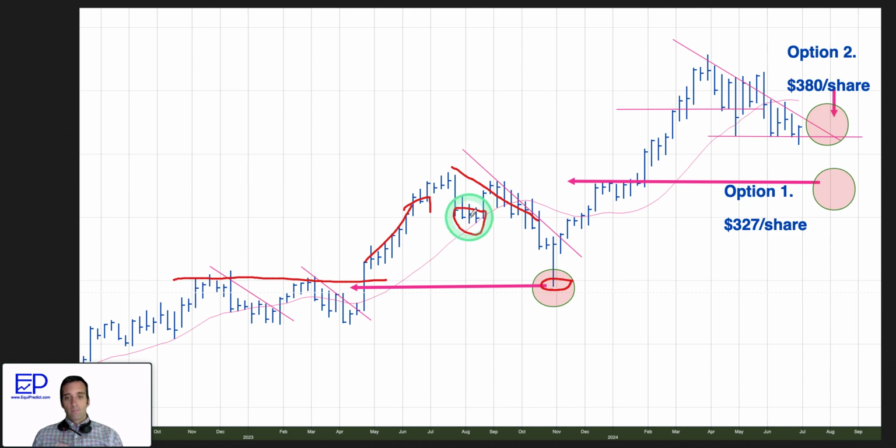But however, it's risky, because if you're going to be entering here, a lot of folks are going to put their stops here or here or here. But this is the machines coming in and taking out stops, and it's also an area where the institutions are going to be picking up shares from the prior breakout.